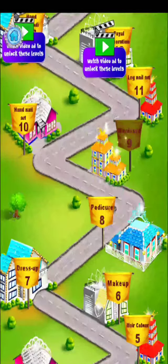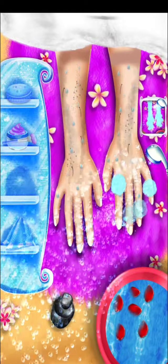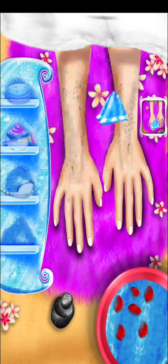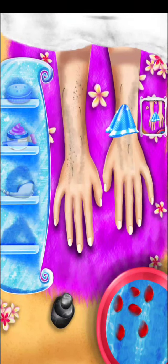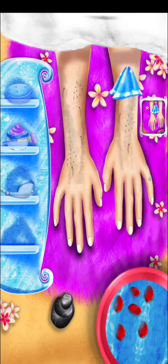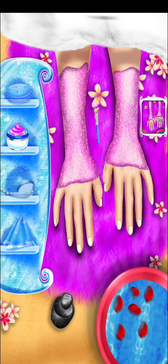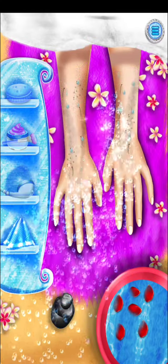Her hands. Apply the soap. Unique! Rinse it properly. Sparkling! Wipe it well. Impressive! Apply the cream. Sparkling! Rinse it properly. Stylish! Wipe it well.